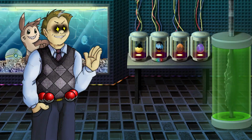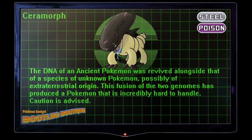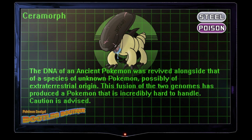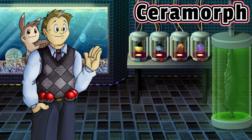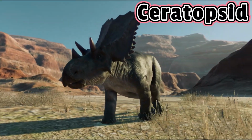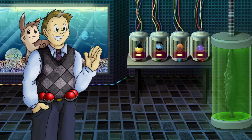Here we have Serum. The DNA of an ancient Pokémon was revived alongside that of a species of unknown Pokémon, possibly of extraterrestrial origin. This fusion of the 2 genomes has produced a Pokémon that is incredibly hard to handle. Caution is advised. The name is a fusion of Ceratopsid, the groups of dinos where you'll find things like Triceratops, Pentaceratops, Taurosaur, and Morph from Xenomorph. Simple portmanteau-style name, but it does the job.